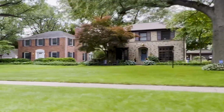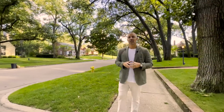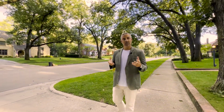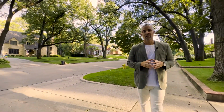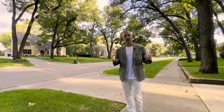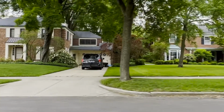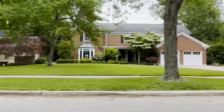And let's talk about average values in East Grand Rapids. So those have risen over the past couple of years. The average real estate value for homes in East Grand Rapids is roughly $760,000 right now. And again, going back to why people love the neighborhoods in East Grand Rapids is the architectural style of these homes, the walkable communities, the proximity to schools, the proximity to shopping.